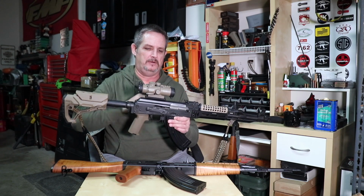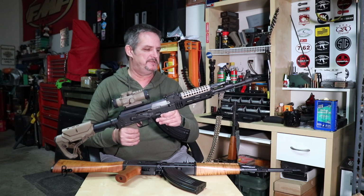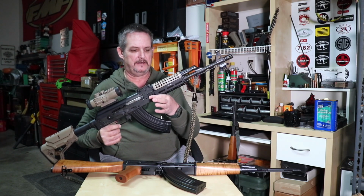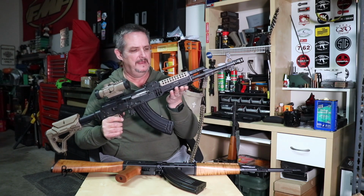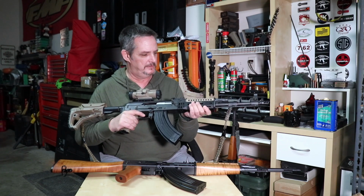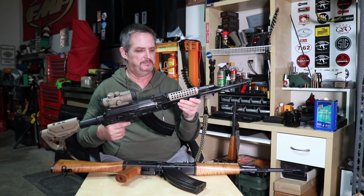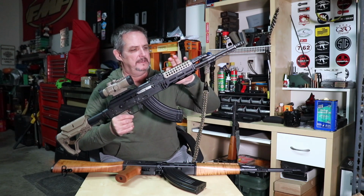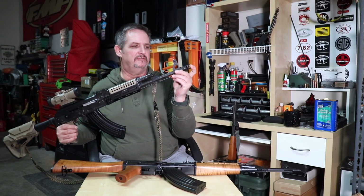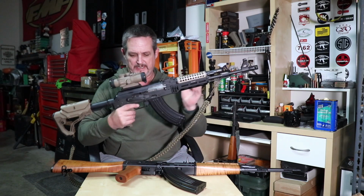But I got rid of that and went to an M4 stock adapter and Mission First Tactical stock, 3-power Primary Arms prism scope, TDI aluminum M-LOK handguard. These people are great. If you can get your hands on one of these, they're awesome. They work just killer. Super light. We've got the cheese grater top and a Meridian Defense BD2 muzzle brake.